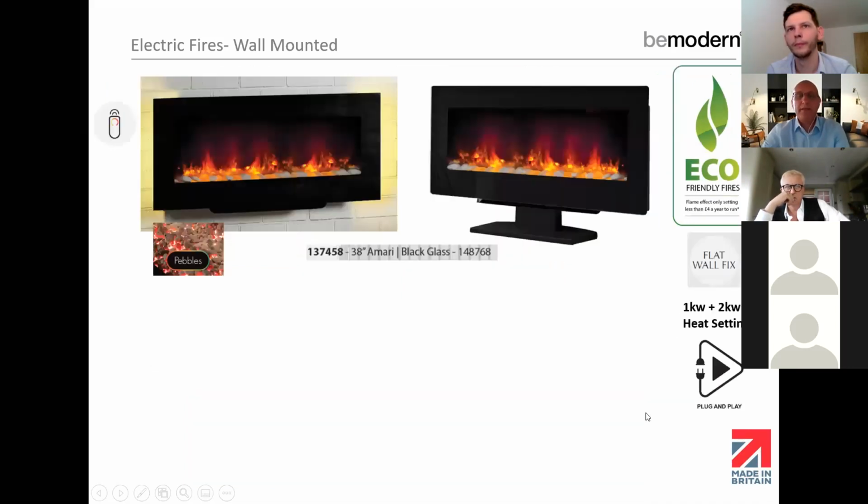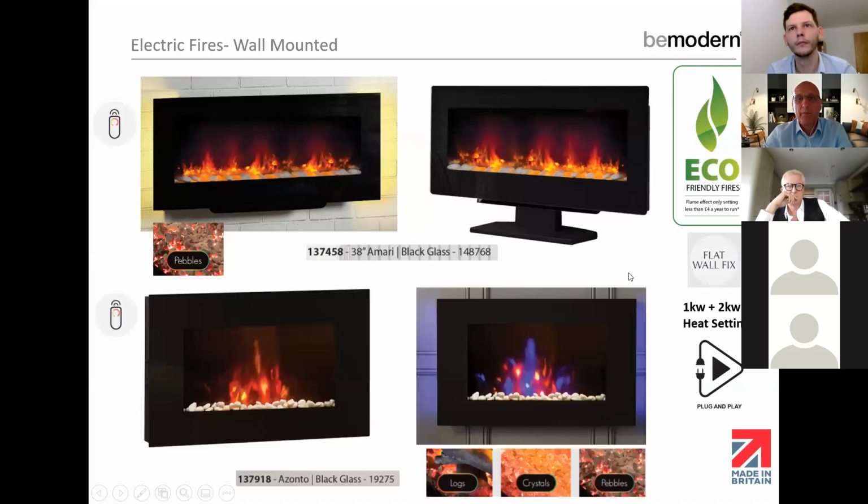And then finally, the 2 other products are the 38-inch Amari, which can either be wall-mounted or it comes with a stand as well. Pebbles is the log bed on this one, remote control. And then we have Arizonto, which gives you an option of 3 different types of bed, remote control, wall mounted. And I believe, Anthony, you've got a video you can play of the Arizonto product, which shows a little bit more.